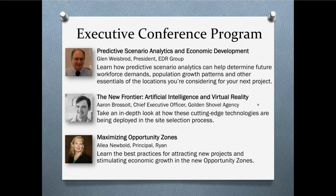Then our executive conference program also goes deeper into site selection and economic development. So Glenn Weisbrod will be speaking about predictive scenario analytics. We are going to have a discussion led by Aaron Brossois, who will focus on artificial intelligence and virtual reality and how those technologies are being used in the site selection process. And Aaliyah Newbold from Ryan is going to go over the best practices for attracting new projects through the new opportunity zones that were created as a result of the recent tax law.